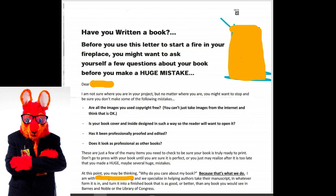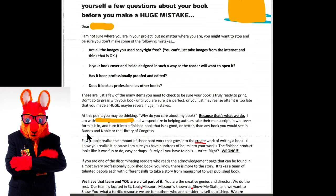Let's begin. Have you written, capital W, a book? Ellipses. Before you use this letter to start a fire in your fireplace, you might want to ask yourself a few questions about your book before you make a huge mistake. Dear Tantru, I am not sure where you are in your project, but no matter where you are, you might want to stop and be sure you don't make any of the following mistakes.